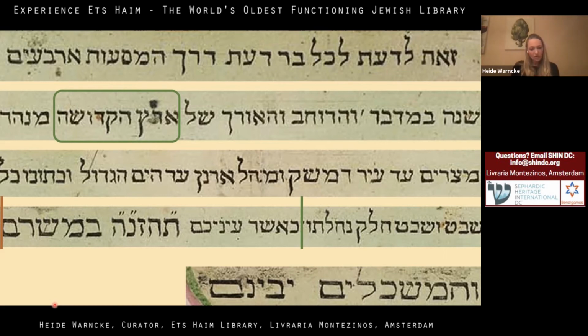In the first, the year of publication, that is here, is given by dots above the Hebrew letters, something that is very common in Hebrew books, I'm sure you know, as all letters also have a numerical value. And here it is adding up to the Hebrew year 5455, which is 1695, the year that the Haggadah was printed.